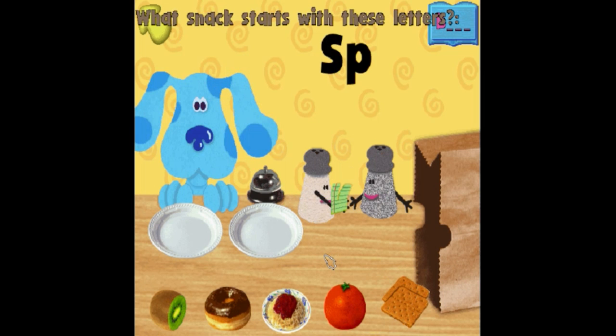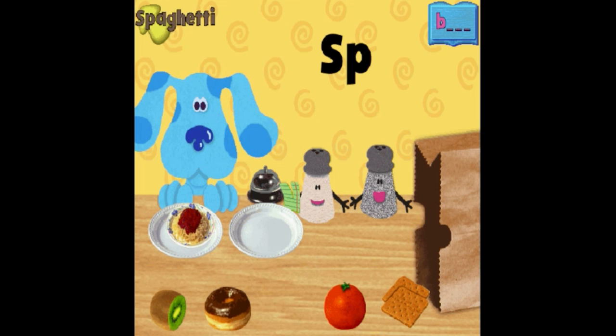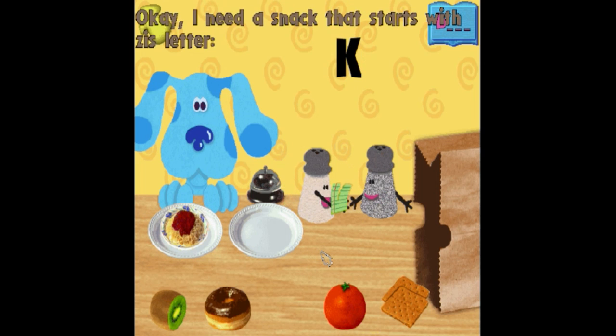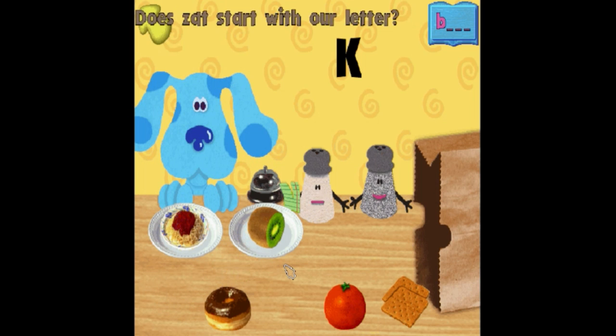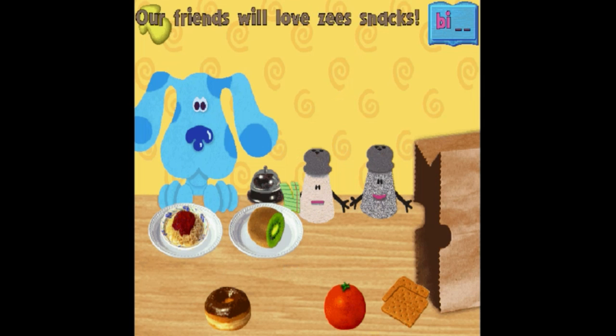What snack starts with these letters? S, P. When you put those letters together, they sound like this. Sp. Spaghetti. Thank you! Does that start with our letters? Listen. S, P. Sp. Spaghetti. What snack starts with this letter, K? That letter sounds like this. K. Can you put the snack on one of the plates? Thank you. Does that start with our letter? Listen. K. Kiwi. Oui, this snack starts with that letter. Our friends will love these snacks. There they go.